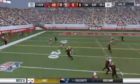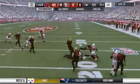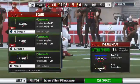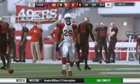On first down, he'll drop to throw. Into a double team, and it's intercepted. A great read, and it's picked off. And they are going to take over right there at the 22-yard line.